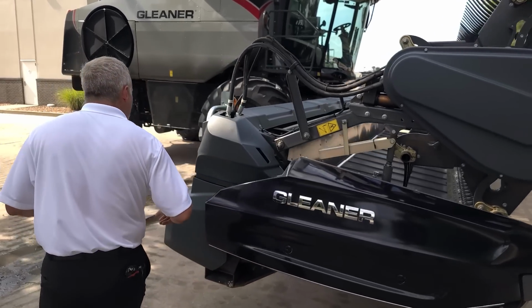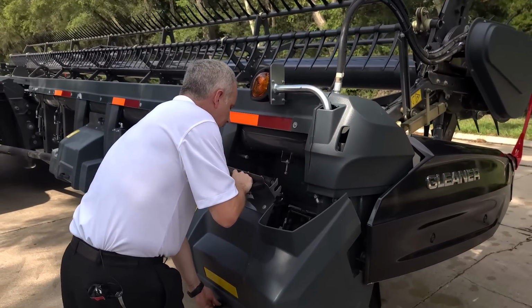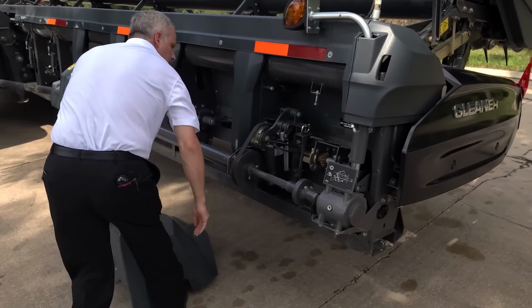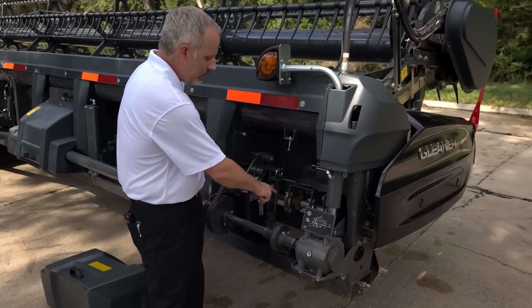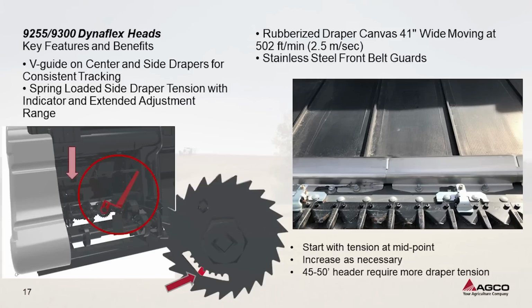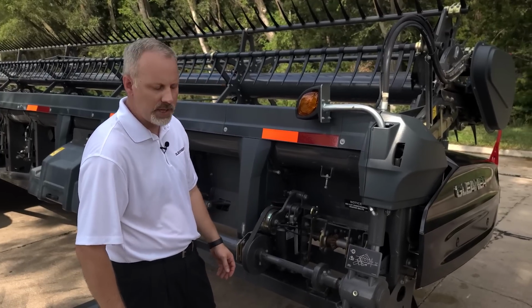Let's go around to the back of the header and we can look at a couple more things. So if we take the end shield off, we can see the drive for the draper. One of the things we want to make sure that we look at is the draper drive gears. If they're improperly adjusted, we'll start to see high wear. There is a service adjustment tool that you can get from your dealer that will ensure that we have the proper adjustment. So we want to look at the shaft position and the backlash to make sure that the gears are properly adjusted.